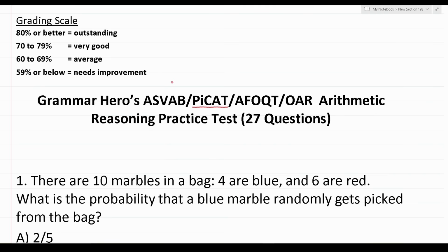As far as your performance on this practice test goes, I want to say this: if you answer 80% or more of the questions correctly, that's considered outstanding, and chances are you're going to score very high on any of these tests. If you answer 70 to 79% of the questions correctly, I would consider that very good, and chances are you're ready to take any of these tests.